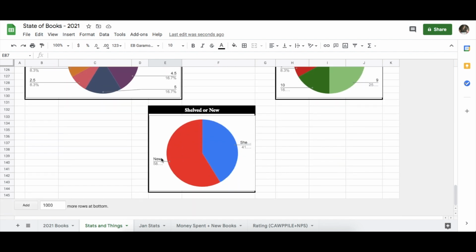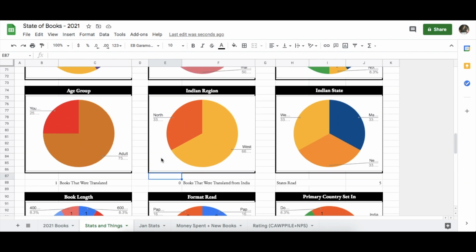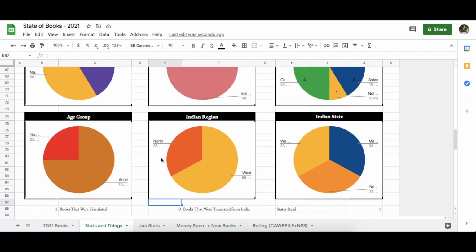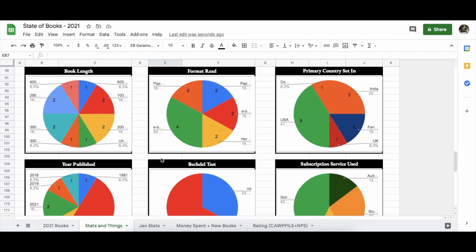So yeah, that's exactly what my stats look like. I just like going back and looking at this because it makes me feel happy. But yeah, that's essentially that.